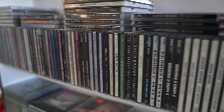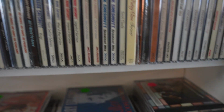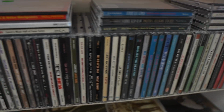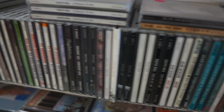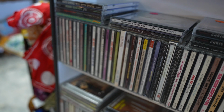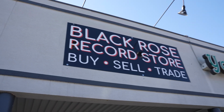Now, if you're familiar with Maxwell's, they used to be located on Clinton Avenue in downtown Huntsville and recently moved, and that was so they could have more space. Well, this new spot, I'm here to inform you, is very spacious, and it is a great place to come check out. There's lots of room. You're not going to be shoulder to shoulder with people or stepping over anyone. So, yeah, I really enjoyed this spot. And the good news is our very next stop is right next door.